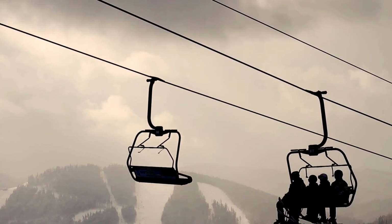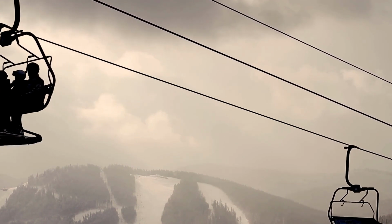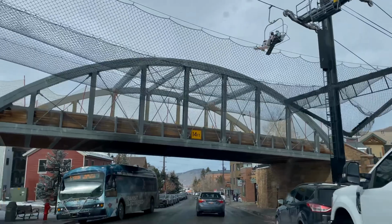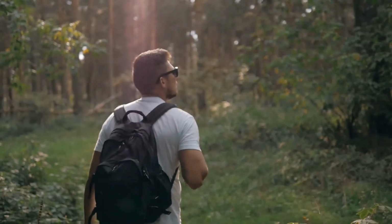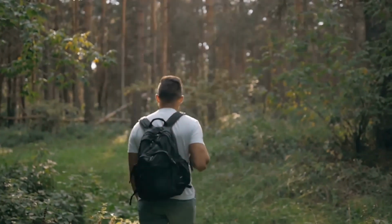Extremely easy access to Park City Mountain Resort, Canyons Village, Deer Valley, Old Town Main Street, Utah Olympic Park, Kimball Junction, and if you need to cruise down to Salt Lake for a quick Costco run, or to run to the airport. Also very, very close to any of the hiking and biking trails, and you could literally ride your bike to Old Town or into Kimball Junction if you wanted to.